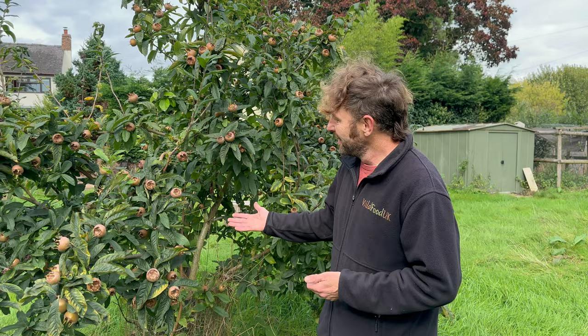Today we're out in Herefordshire. It's the 5th of October and a friend of mine has asked me and Attila to come and do a mushroom survey of his smallholding. So that's a video for you to look forward to because we've found some amazing things. But there's a tree in his smallholding right here, which I'd never done a video of before, which I thought you guys would like to see.